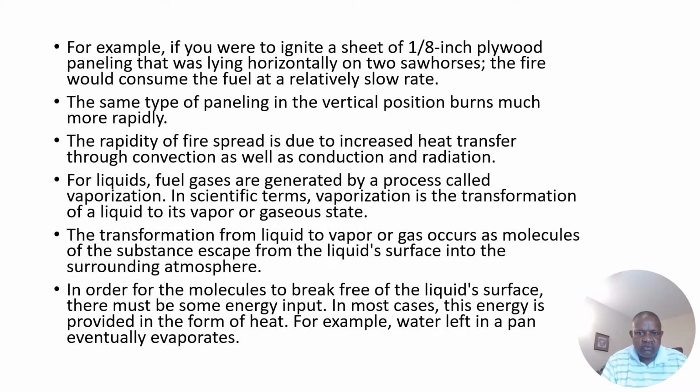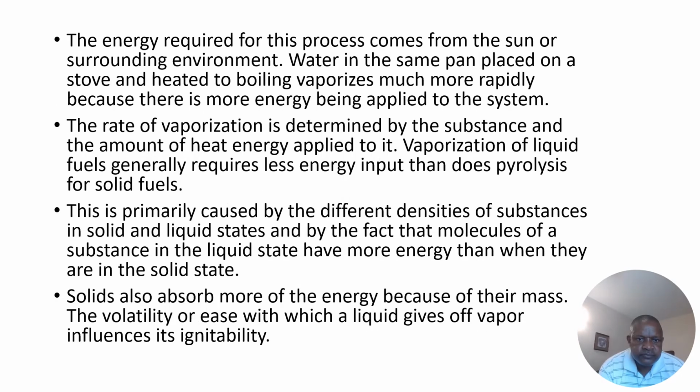For example, water left in a pan eventually evaporates. The energy required for this process comes from the sun or surrounding environment. Water in the same pan placed on a stove and heated to boiling vaporizes much more rapidly because there is more energy being applied to the system. The rate of vaporization is determined by the substance and the amount of heat energy applied to it.